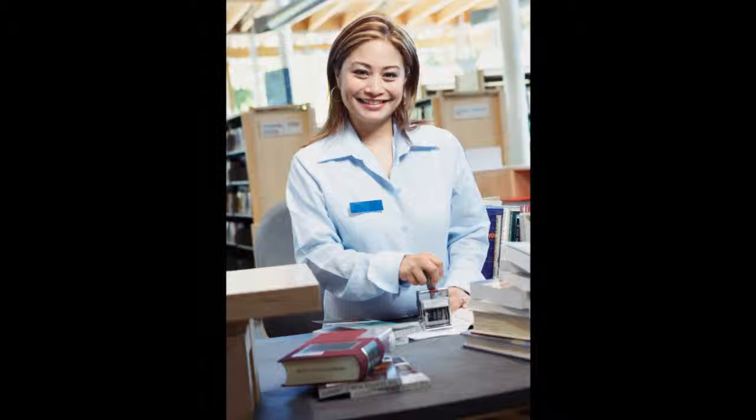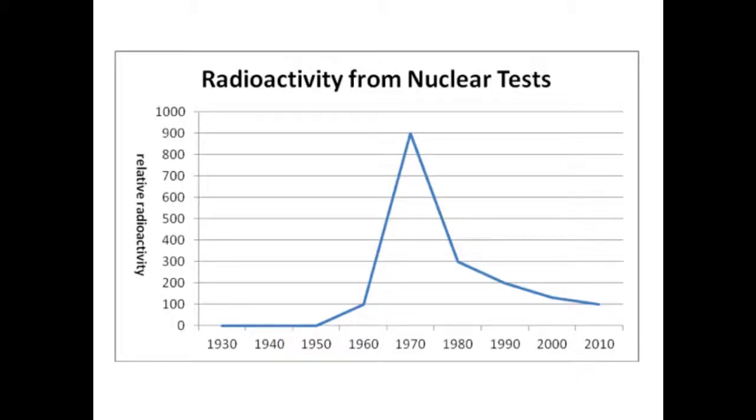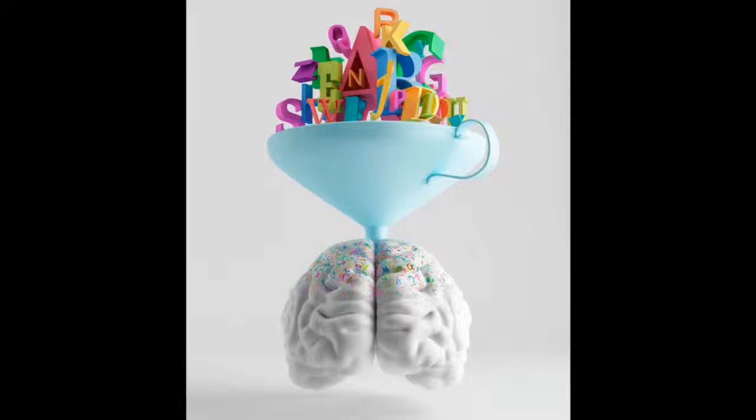The creative scientists involved in this project realized that the radioactivity from these nuclear tests essentially created a kind of date stamp, so that cells that were born back in the 1930s had no radioactivity. Cells that were born later, for example in this graph, in the 1970s, would show quite a bit of radioactivity from those nuclear tests. And even though they had come up with this creative idea about using fallout from the radioactive tests in order to try to understand something about brain function, they had a lot of work to do to translate that into experiments that actually produced a result.